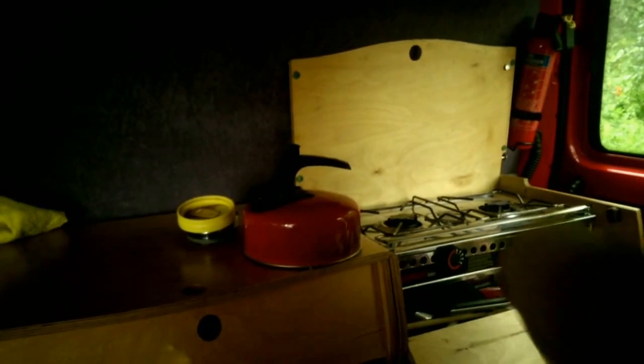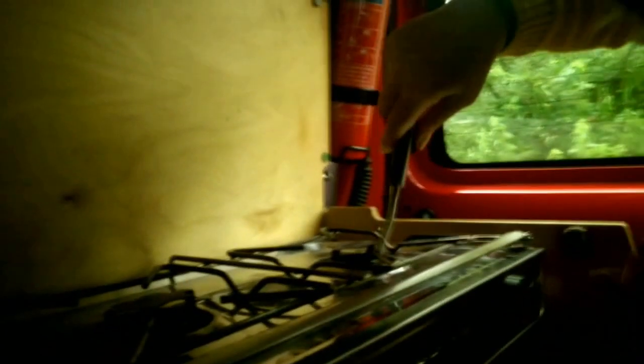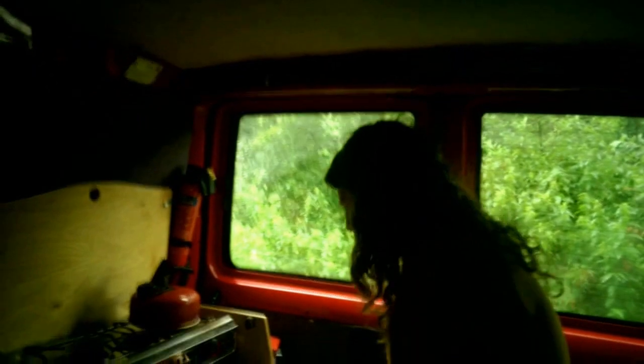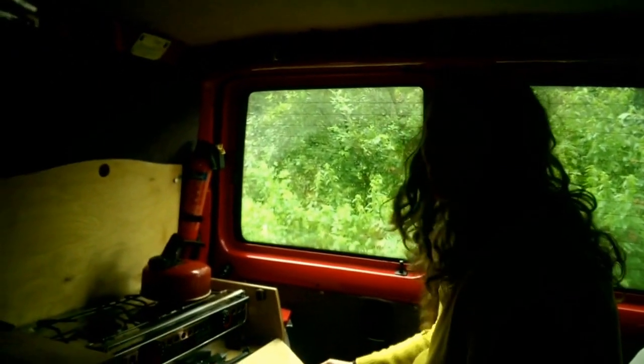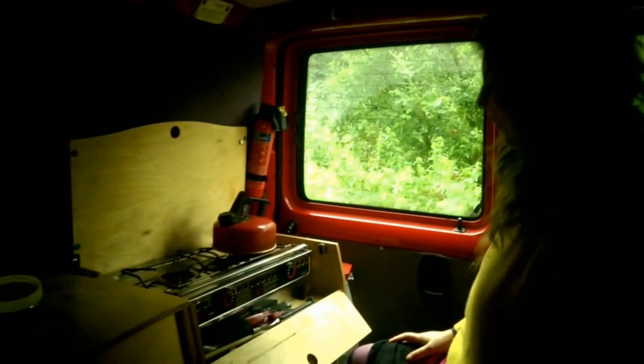So, do I need to take the little pad things off? No, little pad things are already off. Are they? Okay. So, you're not going to shout at me for using too much gas, are you? No, just turn it on. All the way. Thank you very much for making a cup of tea. We need some cups. I can't remember where they are.